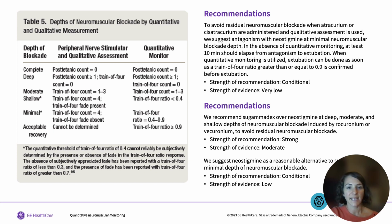And so then what they said in terms of reversal, regardless of the drug used, whether it's your aminosteroid versus your benzylisoquinolinium, cisatracurium, if you're going to reverse with neostigmine, then you need to withhold reversing until the patient has spontaneously recovered to a minimum train of 4 ratio of 0.4, or to what is defined as minimal block.